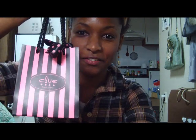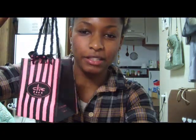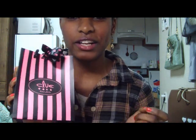Which you guys just saw the video, and I bought some jewelry and a cell phone charm, so I'm gonna show you what I got. All of the jewelry is usually very bling blingy, and I'm not really a bling bling person, so I always try and find items that either have pearls or some type of cute look without a diamond.